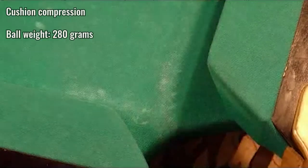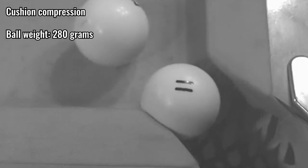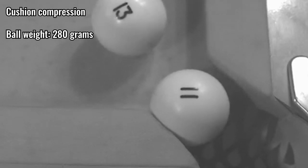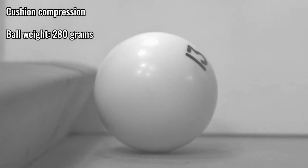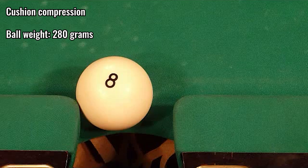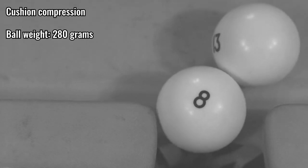The most common one is trying to compress the cushion with a hard hit. This likely won't be possible on a pool table, but a Pyramid ball has twice the mass of a pool ball and enough energy to compress the cushion. Still, it isn't night and day. Missing the center of a pocket by 1 cm will result in a total miss.